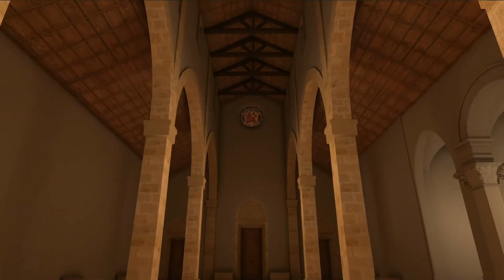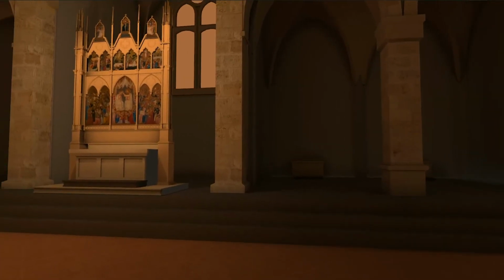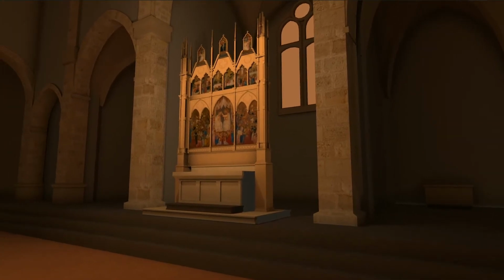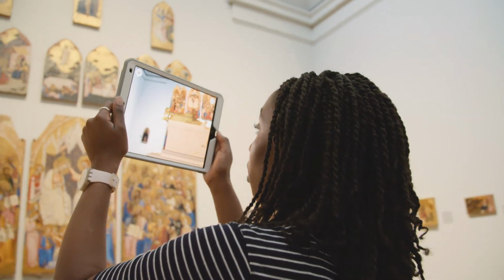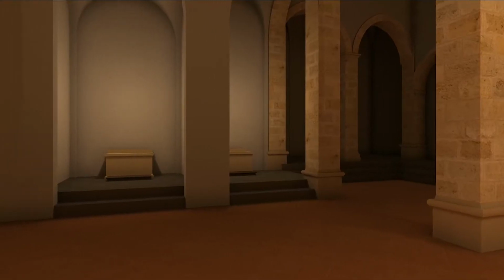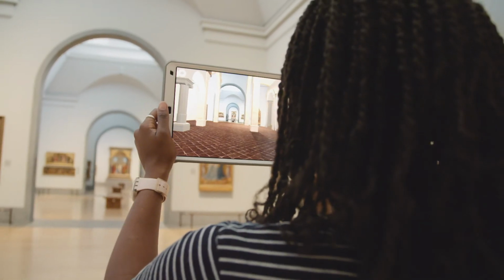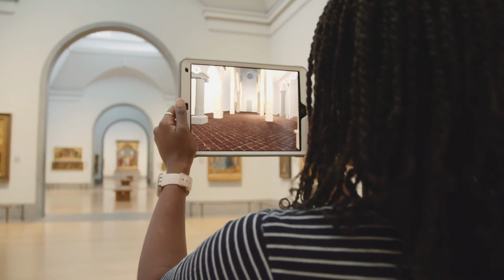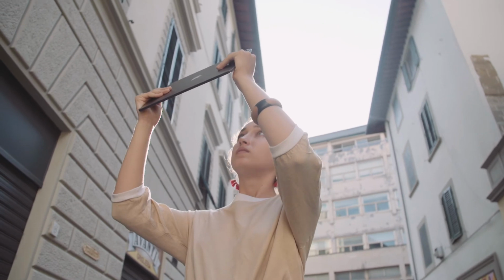Digital technology opens up a range of new possibilities for us, and it's very exciting to be able to use 3D visualizations and new locative technologies to actually bring the church into the gallery space and anchor it around the actual painting. The opportunity to bring people into this church which no longer exists. For the first time in however many hundreds of years, people can walk around this church as if they're actually inside it. And you'll be able to do that from the National Gallery and from the street in Florence.